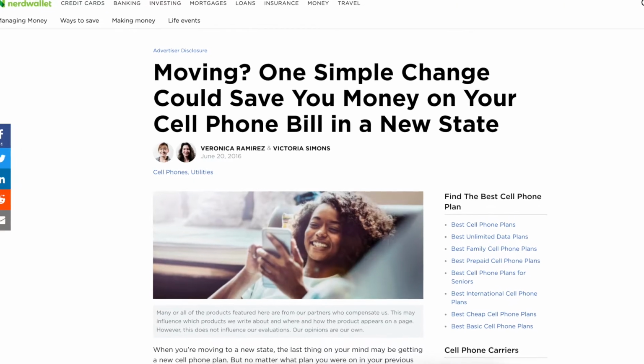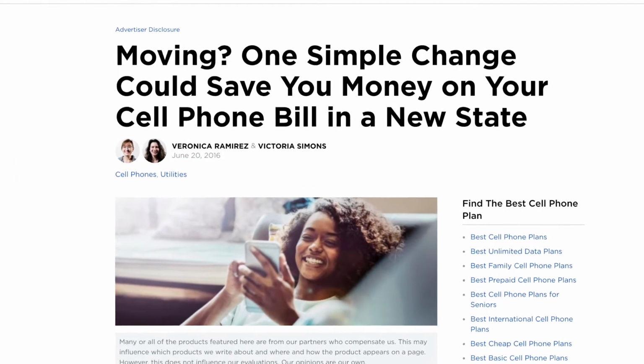So I live in Washington State now, and actually if I were to move to Oregon, I've seen that I could save roughly $170 a year just in taxes and fees, and this is according to NerdWallet. And if you were going from Illinois to Wisconsin, apparently you can save roughly $105 for individual plans. The best part is you don't even need to pick up your phone to do this. You can do it in just a matter of minutes online.